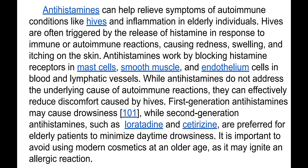Antihistamines can help relieve symptoms of autoimmune conditions like hives and inflammation in elderly individuals. Hives are often triggered by the release of histamine in response to immune or autoimmune reactions, causing redness, swelling, and itching of the skin. Antihistamines work by blocking histamine receptors in mast cells, smooth muscles, and endothelial cells in blood and lymphatic vessels. While antihistamines do not address the underlying cause of autoimmune reactions, they can effectively reduce discomfort caused by hives.